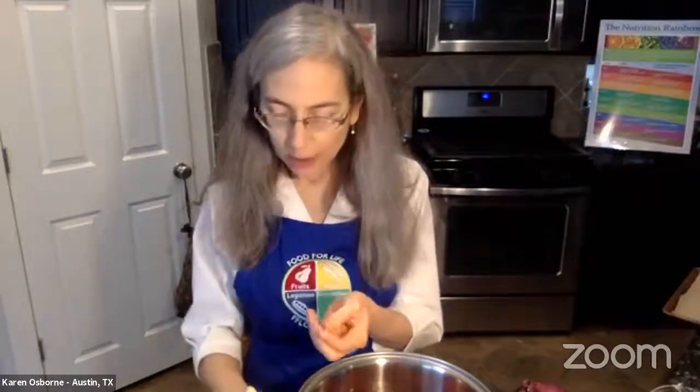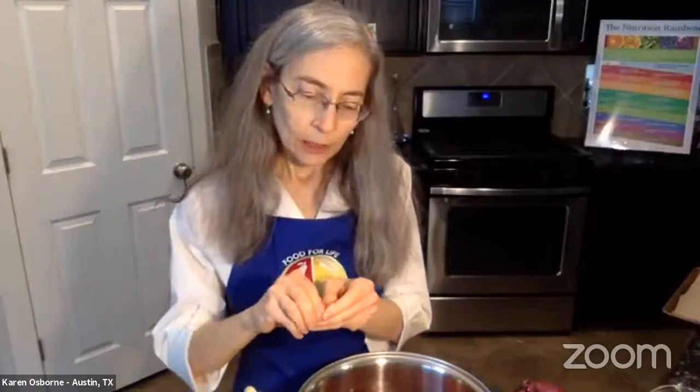The only thing I was going to tell you is that the cardamom pods you're going to toast whole like that. And then you want to open them and take out what's in the middle. You can toss the pod and use what comes out of the pod for your spice blend.